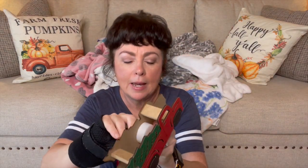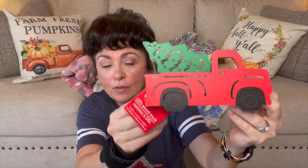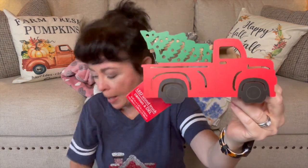Let me pull this tab out. I think you have to do something a little bit different on the back, so I'll have to get my readers and see exactly how to do this. It could just be it's burned out. But these are adorable. Okay, so I picked that up.